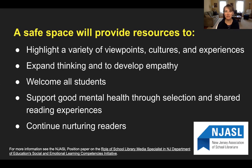And that's really key to developing empathy. And if there's ever been a time for empathy, we all know it's now. So being able to build that into our lessons as we teach our kids is super important. We want this safe space, this virtual place, to be welcoming for all students. So everyone in your classroom will feel at home there.